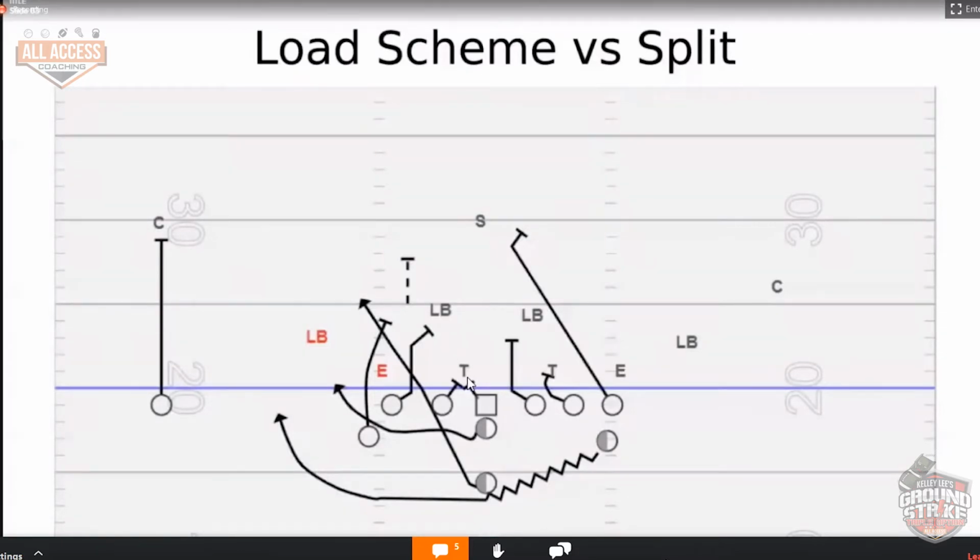Now, obviously, if it's a shade or something, we'll take care of that with a double. But if it's a head-up technique, that's the one thing we want our guard to understand, that he needs to be a bit more of a man and be able to take care of that two technique by himself.